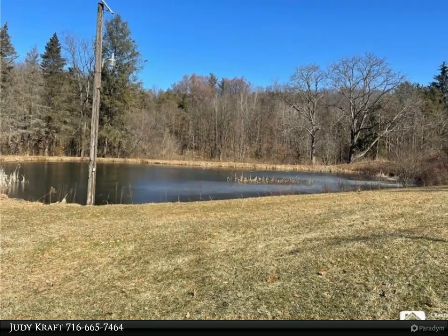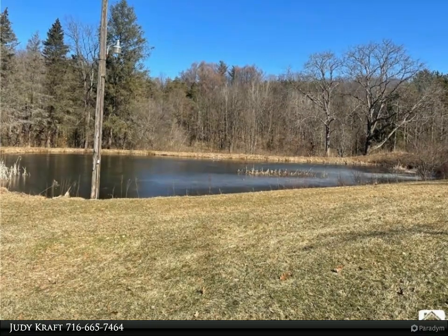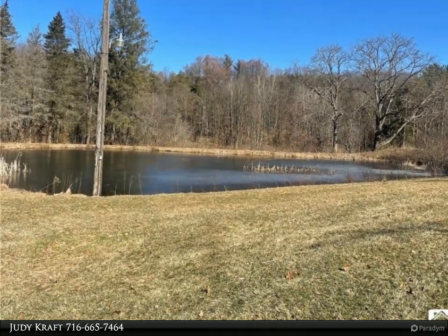The seller will have a survey done to include the ponds and property to the corner of Pickard and Bayview Rds. At that time, acreage will be determined with house.